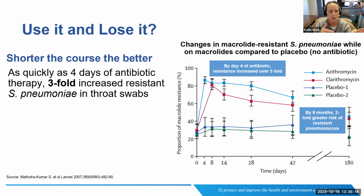But they had a group that got antibiotics, either clarithromycin or azithromycin, so the macrolide antibiotics, and another group that was just the control group. They got placebo, no antibiotics. They swabbed their throats up to 6 months. And you could see by day 4, in the group getting those antibiotics, the resistance of their strep in their throat had already tripled. So 4 days, tripling of that Streptococcus pneumoniae in their throat.